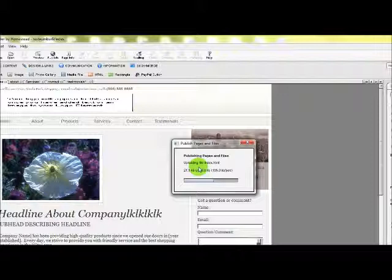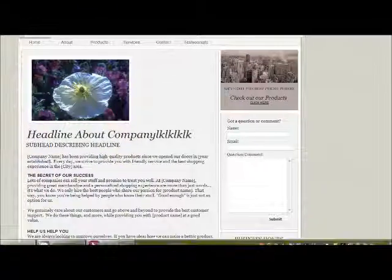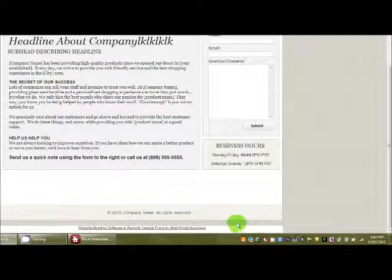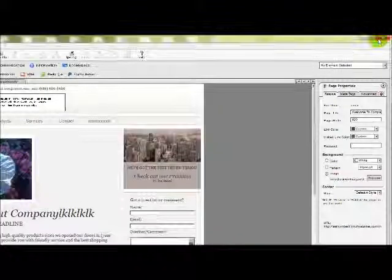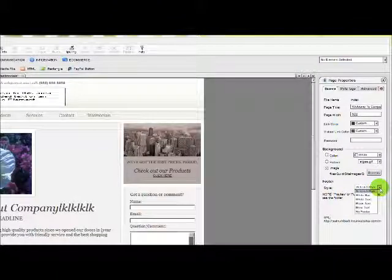If I publish this page and look at it in a web browser, at the very bottom of the page, you'll see the footer. If you don't change the footer here, it will usually say Intuit websites. So I would go ahead and change this, either to no footer or your own personalized. And then again, I just save and publish my work. One more step and I'm almost done.